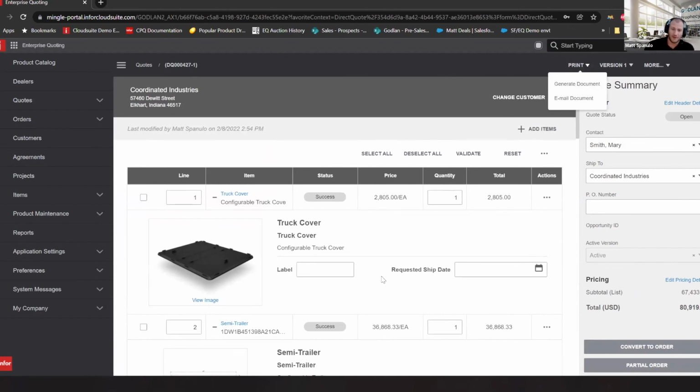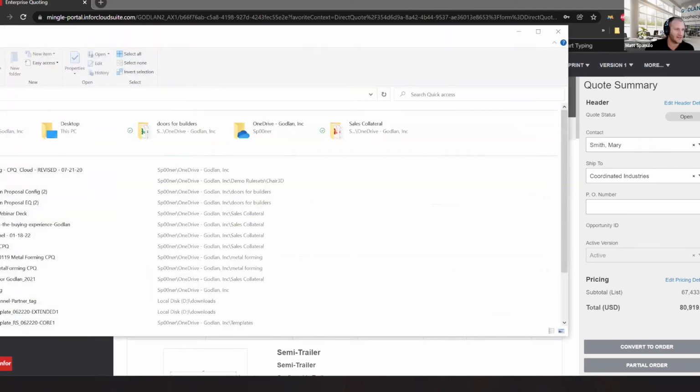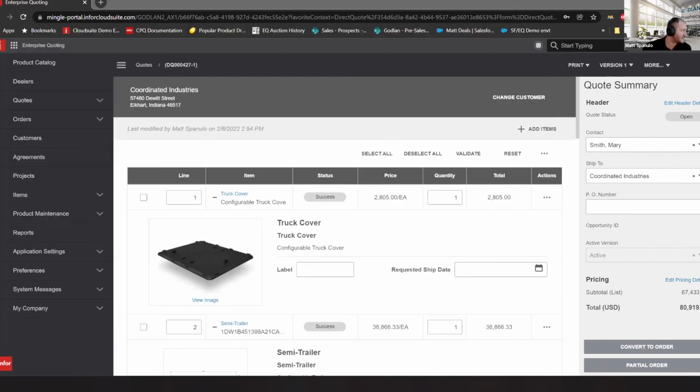Okay. So in addition to that, let me go ahead and find, I've got a whole bunch of different documents, but let me find something real quick to highlight this example.